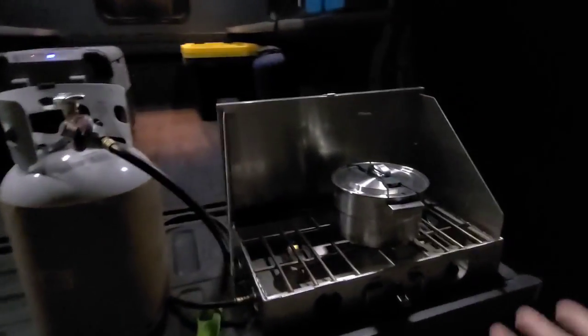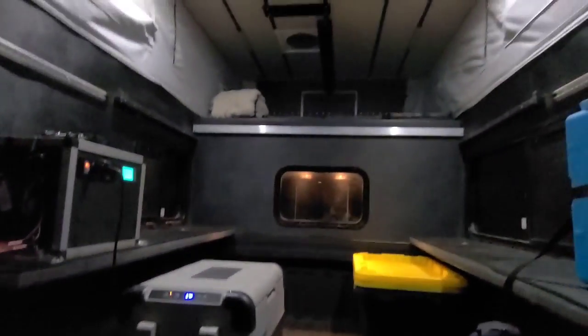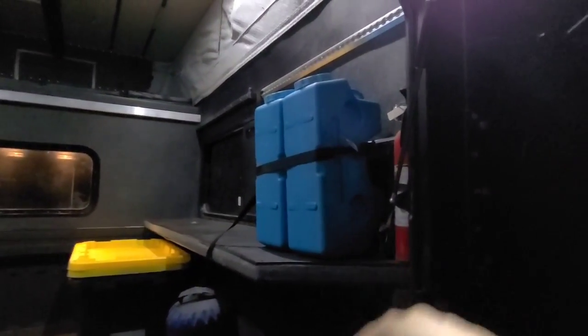All right, guys, here is a look at the rear of the camper. Here's my stove, got some propane. Probably just gonna make some quick ramen real quick. So that's the refrigerator battery box. The bed is up there. I got my 3-gallon water canisters up there, and there's my shower.